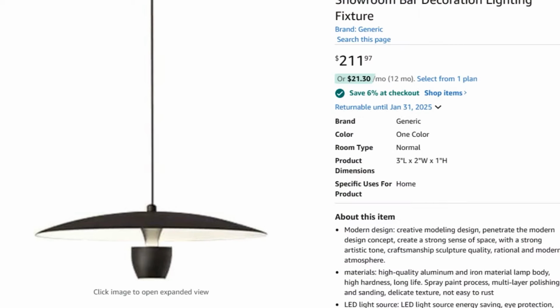I found one on Amazon, very similar shape. It is not exact. It only hangs on one wire, but it has that same shape and it's $211. So this could be a really cool thing to put in your dining room. And it's going to give you that very modern, very chic look, that very Kelly Wearstler style.